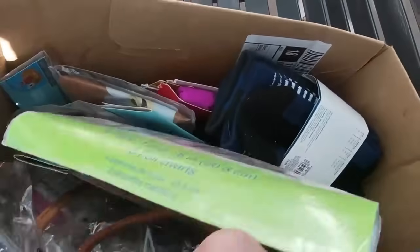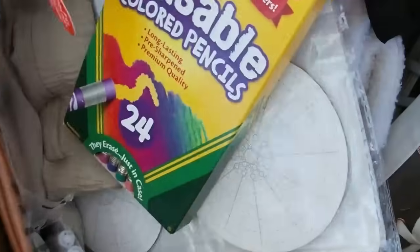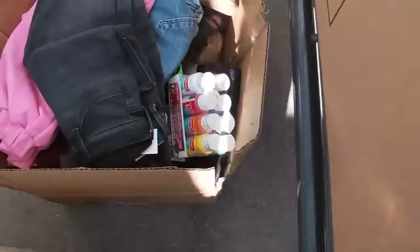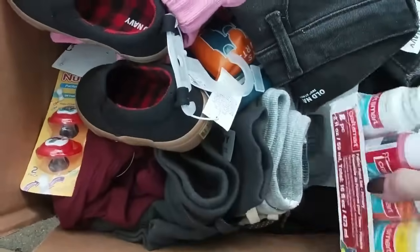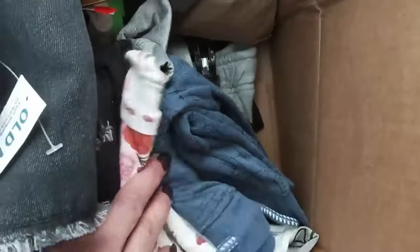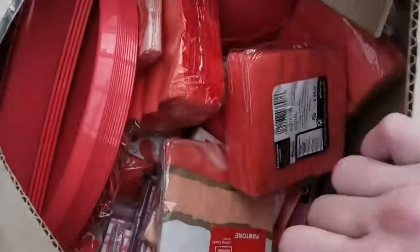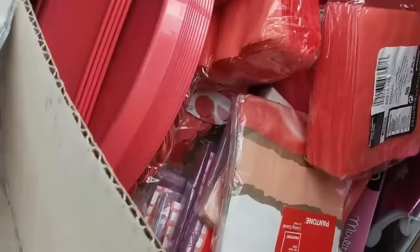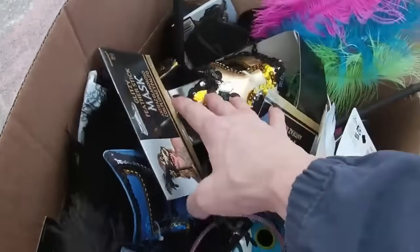I have my mask on, so if it sounds muffled, I'll take that off. And then, oh, all these erasable colored pencils. Tons of Old Navy clothing, shoes. Even have some pants. This is a whole box of clothes. More Old Navy shoes. This is all party supplies from Party City. So much party supplies. Look how big the box is. Then we have all of this. Those face masks and stuff from Party City for the kids.